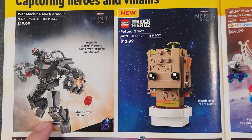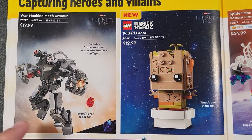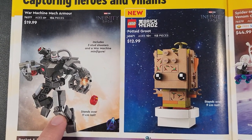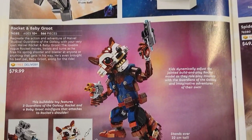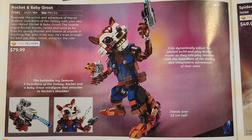I've seen a lot of them even at Costco and at the Lego store. I haven't picked them up, but I think this is one that I might pick up. I'm kind of needing to save my money after some large Lego purchases. So I'm not going to be buying a lot of Lego in probably this spring lineup.